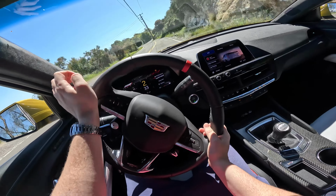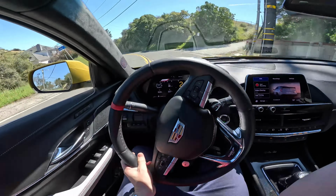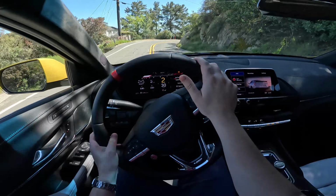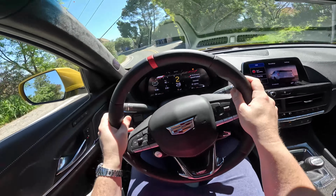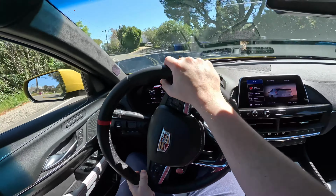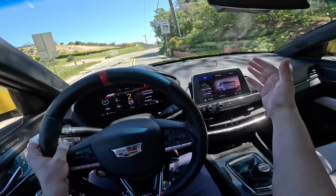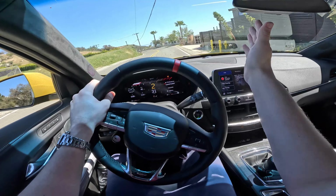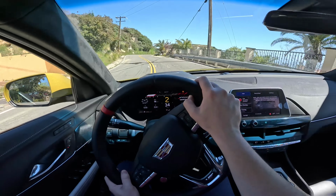Now, there are some cool features in the interior of this car. I mean, we've got a heated steering wheel, which is cool for a performance car, heated and cooled seats, but I loved the performance data recorder. I think more manufacturers need to add this. Effectively, I can click start recording right now, and it's going to record using a camera me driving on this twisty road, and then it's going to overlay.